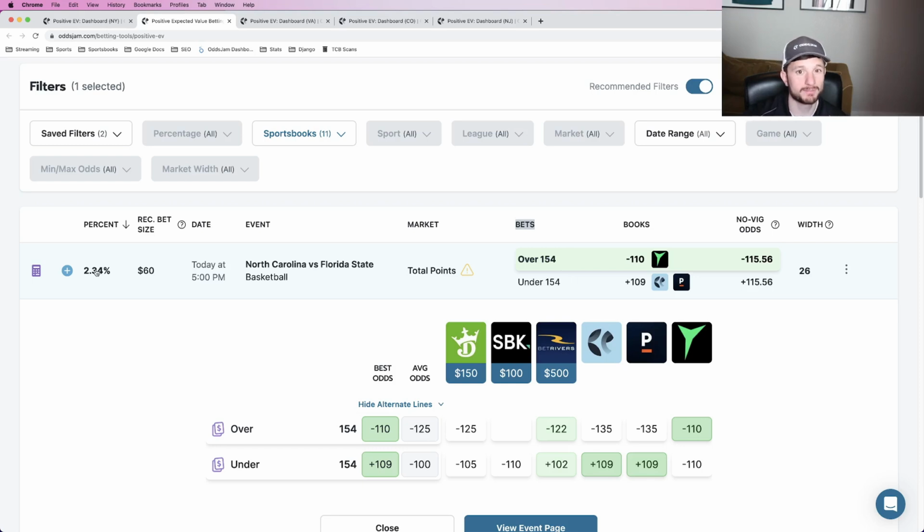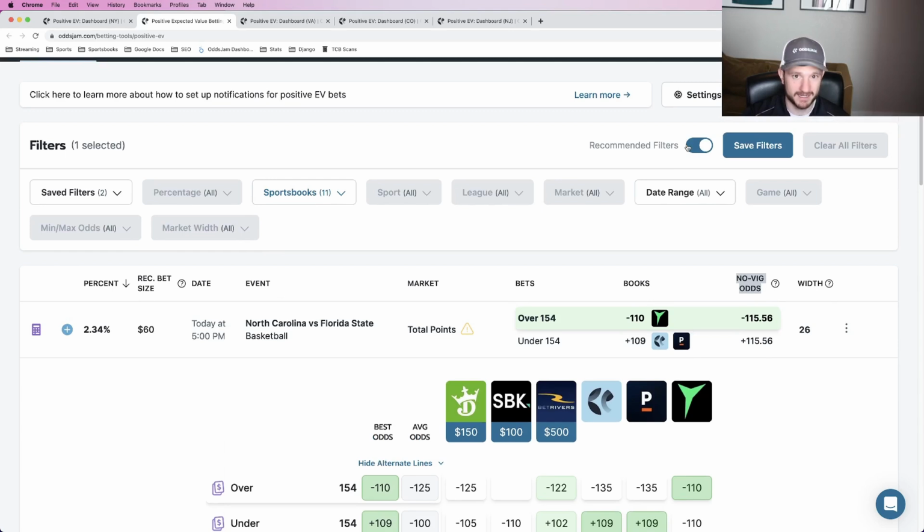In terms of the percent, the bigger the gap between the no vig odds and the odds of the bet you're placing, the bigger this percent is going to be. And like I said, the robot placed the bets at 2% and above. So if you're watching this, I definitely recommend checking out the YouTube channel and investing in your education. Also, start a free trial and try for yourself. Start placing bets on OddsJam using the recommended filters. Understand that variance might hit you.